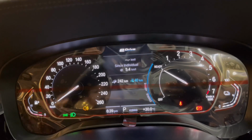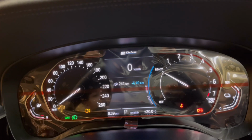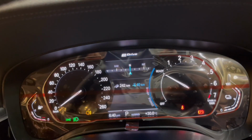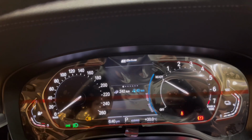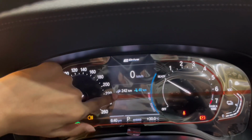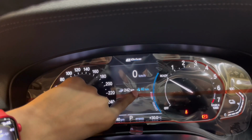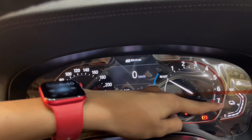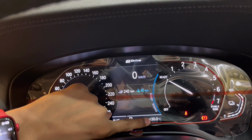And then next is this, the individual over here. And next we have a digital speedo. Then you have your navigation system that's connected. And then next you have your media or just blank. So I like the speedo in the center, so I'm going to leave that. And over here, how much fuel you have. You can go 242 kilometers with the full charge. Not a full charge, how much charge does it have? There. And then over here you have the time, park, which mode it's in, and the outside temperature.